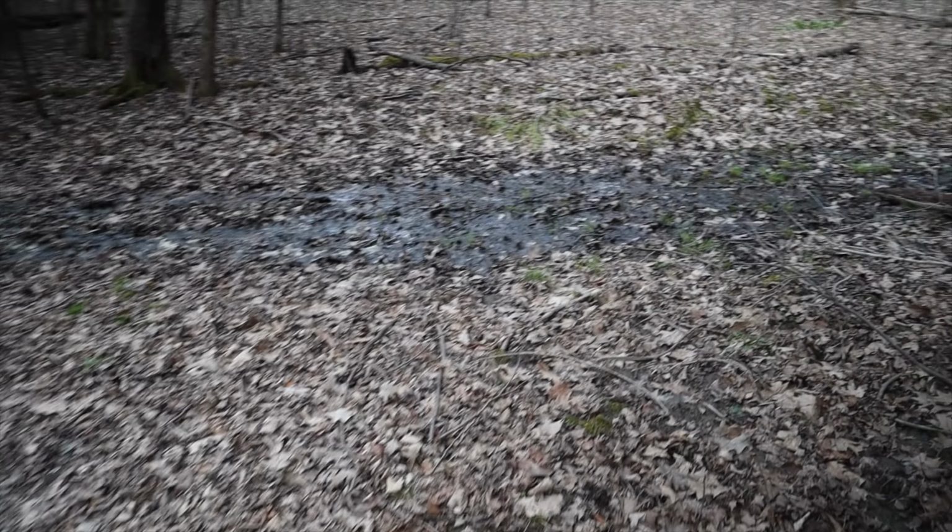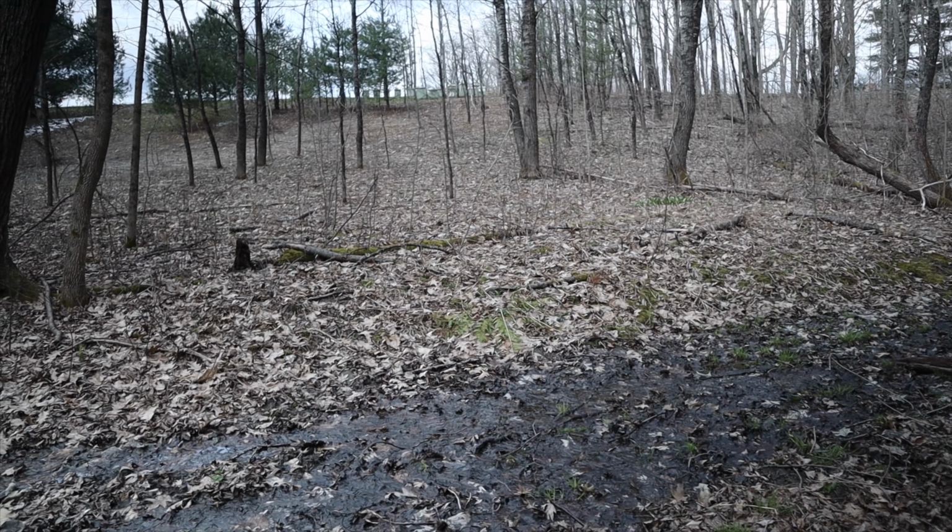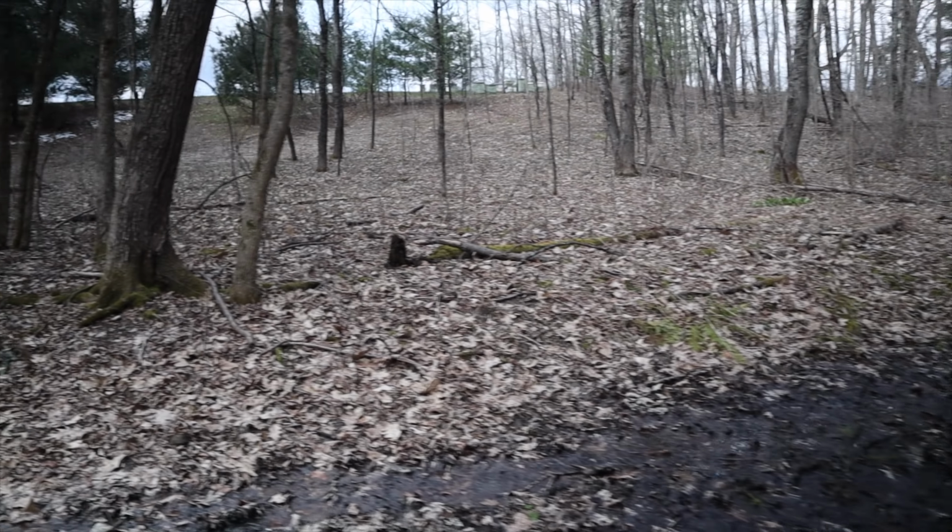You excited, Bentley? Me too. Look up there, Bentley. Do you know what those are? Those boxes? No. Those are bee homes. Beehives. Bees live in there.